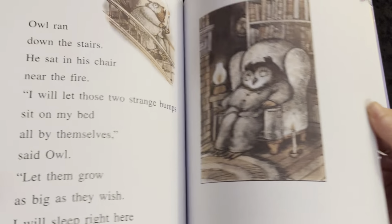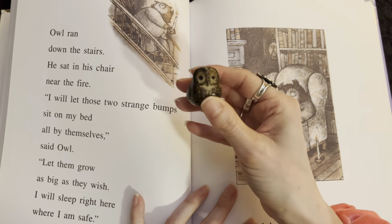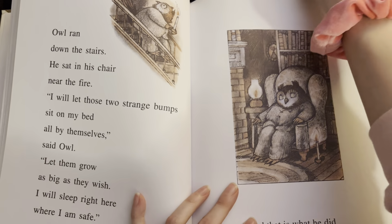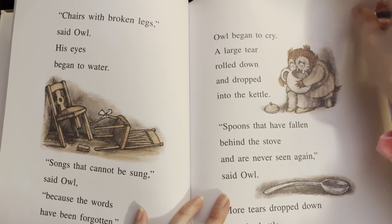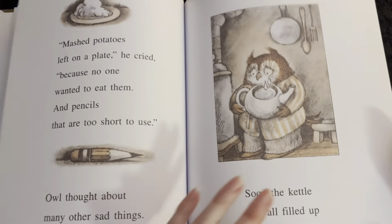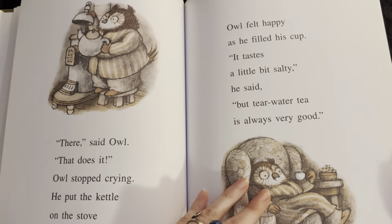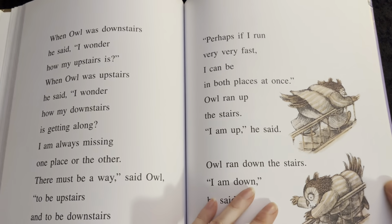And I love owls. My daughter and my mom are always getting me owls. See, I got this little guy here. My mom collected owls. We always had owls in the house, and so I guess I get that from her. But owls are so in right now. I get annoyed by things like that, but whatever. Everybody's allowed to love owls.